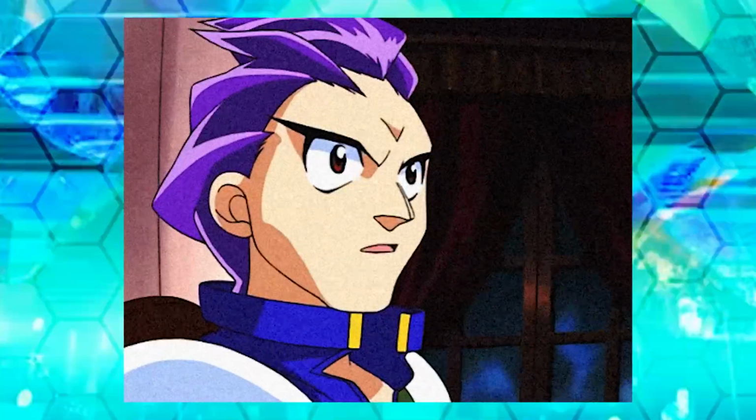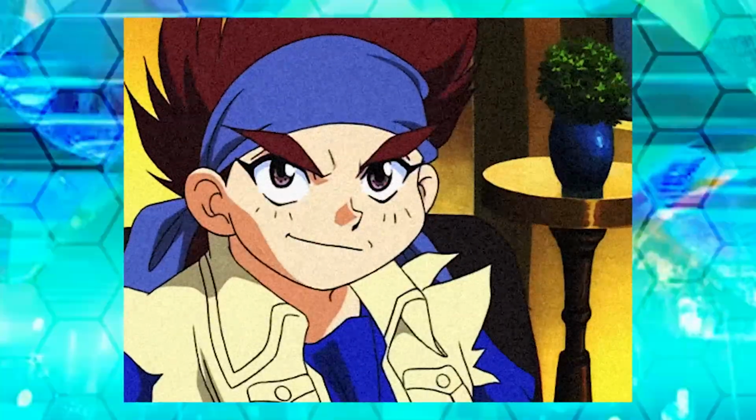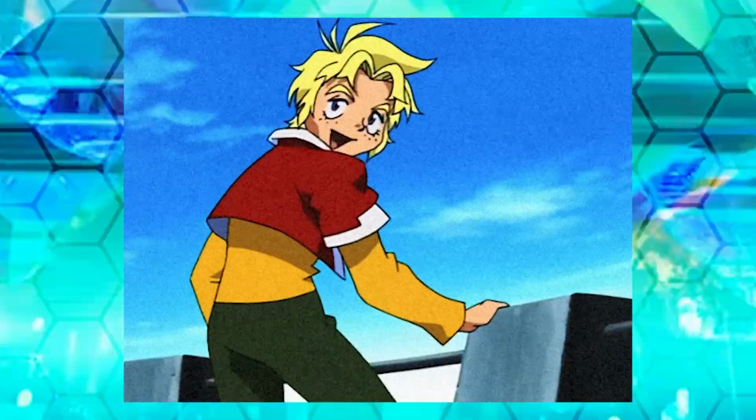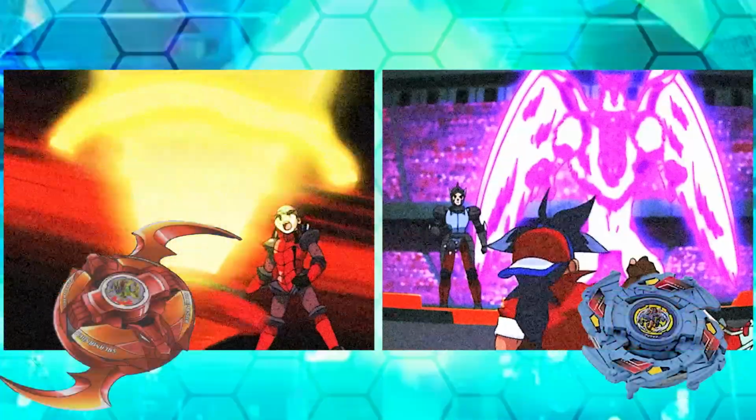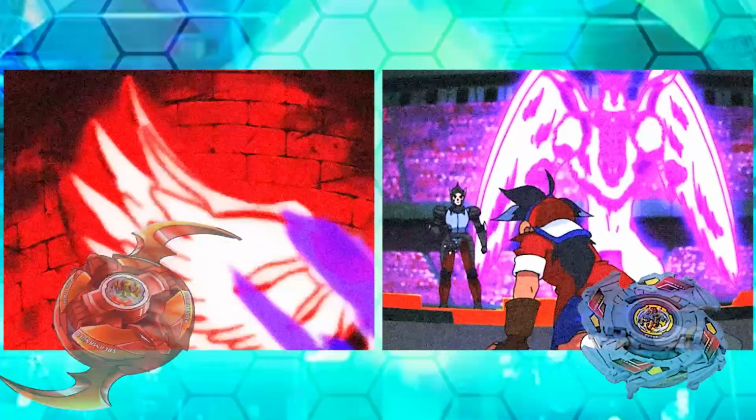The team led by Robert, Johnny, Oliver and Enrique. Sadly, Oliver and Enrique's Beyblades were never released, Unicolyon and Amphilion, but thankfully today we get to look at Robert's Griffolyon and Johnny's Salamalyon.